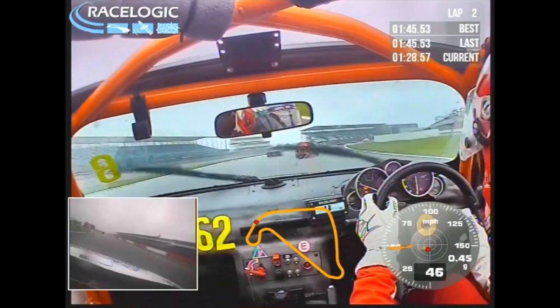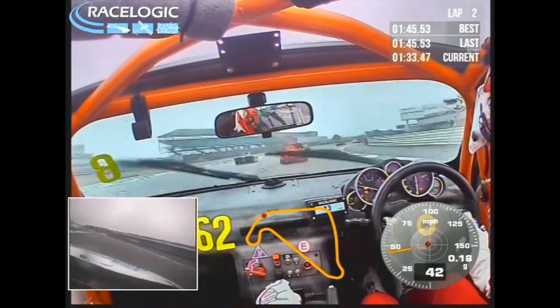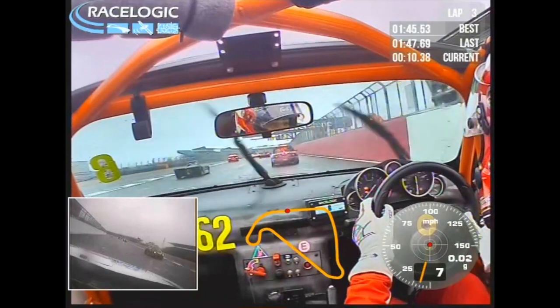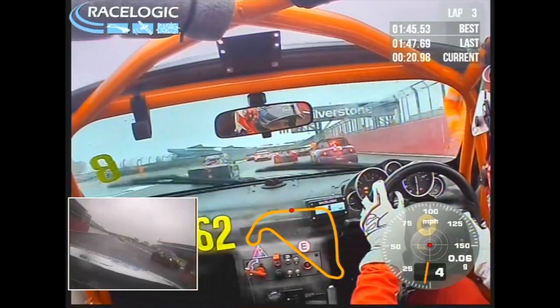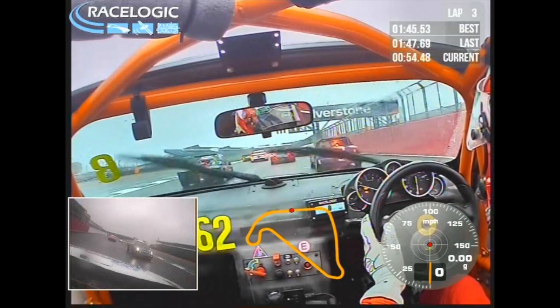As I come to the end of my formation lap, reality is starting to set in a little bit. I've never actually done a standing start before, and what makes it worse is that today is wet. And as you saw in the qualifying session earlier, this thing likes to break traction a lot, so I didn't really know what I was getting myself into. All I could do now is wait for the grid to form up and the lights to go out.